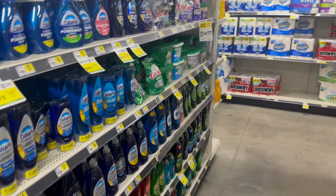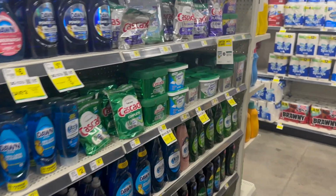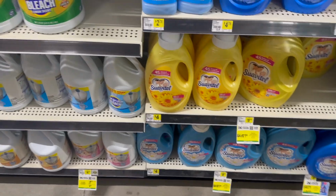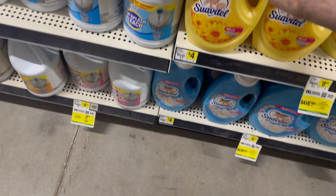All right, guys, now we're gonna talk about a household scenario that starts on Saturday. So 5 off 25 day. So it's pretty good. So let's go ahead and go over that. Grab 1 of the Suavitel fabric softeners, the 46 loads.